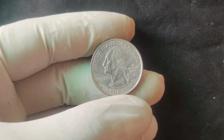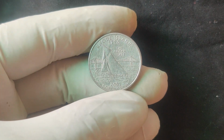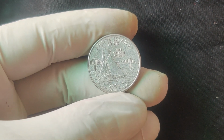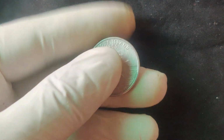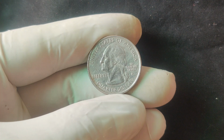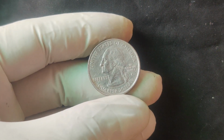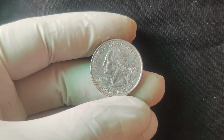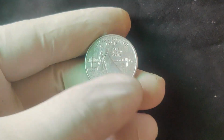A regular quarter should weigh 5.67 grams, but the error coin, due to the Sacagawea planchet, weighs slightly more at around 8.1 grams. If your quarter passes all these checks, you might just have a small fortune in your hands. It's highly recommended to send your coin to a professional grading service, like NGC or PCGS, to get it authenticated. These companies will provide a grade and certify whether it's the real deal.